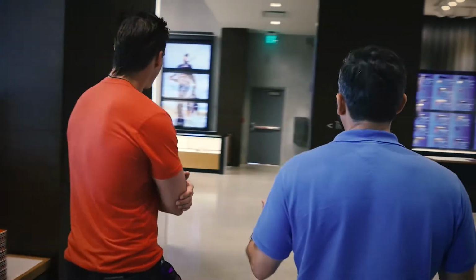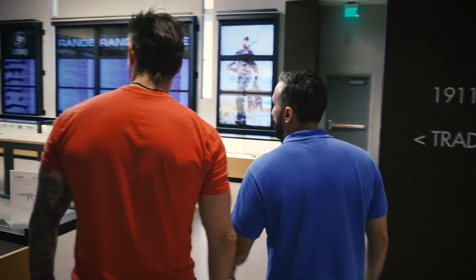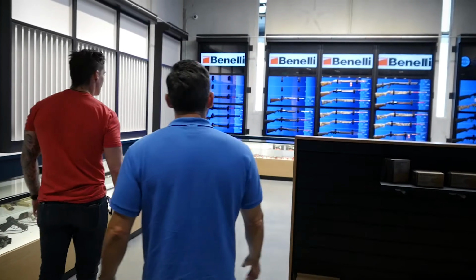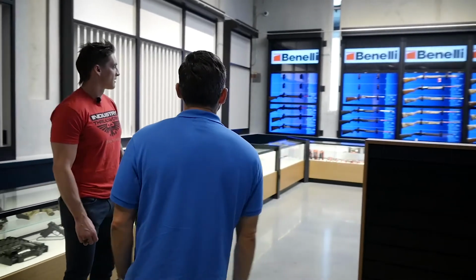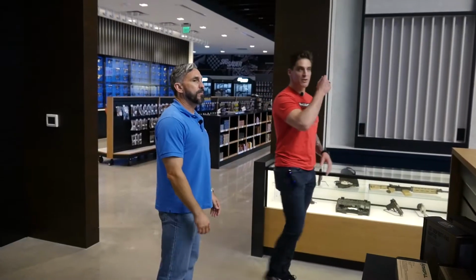Dude, so cool. On this side is what we call the traditional. This is your hunting, your shotguns, your bolt-action rifles, and stuff like this. Big Texas style. This will be something similar. The higher-end guns will be more catered to the higher-end shooter. So yeah, like high-end hunting. Right, exactly. Can we check out some of these on the way?